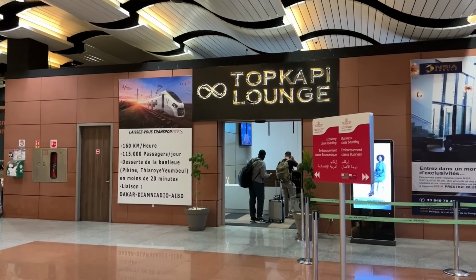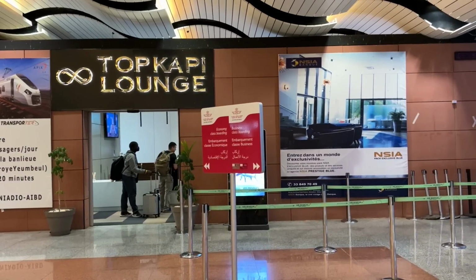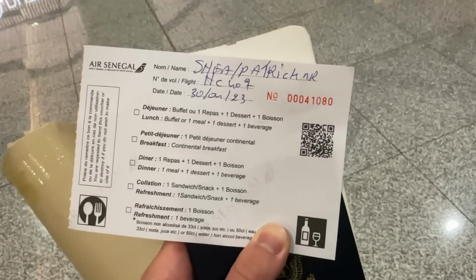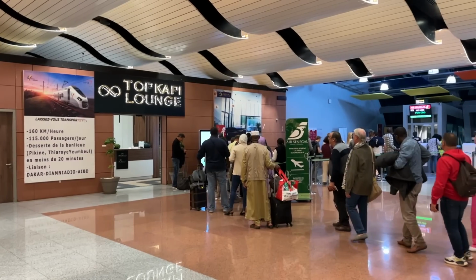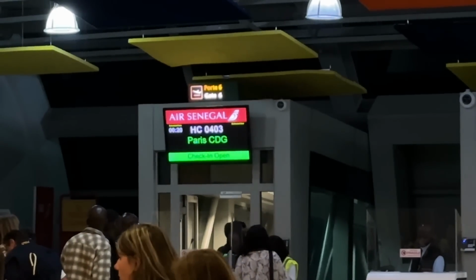At the other end of the airport, just like I mentioned, is the other lounge, the Topkapi Lounge, which is dedicated for business class travelers or priority pass holders. If you're traveling in business class, you will get this little slip here when you check in, which allows you to get that lounge access without having any questions. It's also located adjacent to one of their main wide-body gates. At this point, it was the Air Senegal flight leaving for Paris Charles de Gaulle shortly. It would have been nice if the Odyssey Lounge was open, so I could have walked right out of that lounge and onto my New York flight.